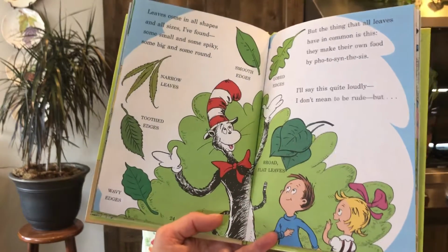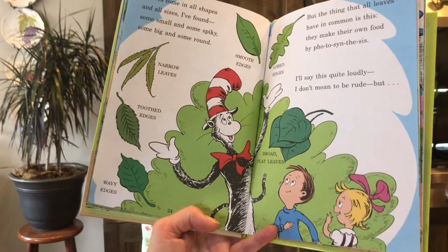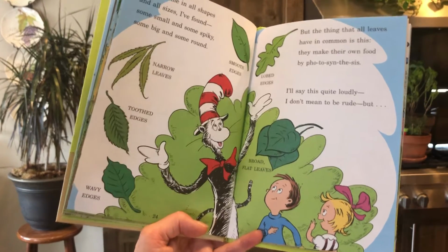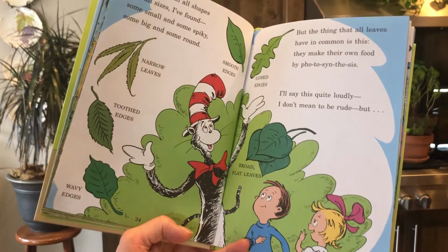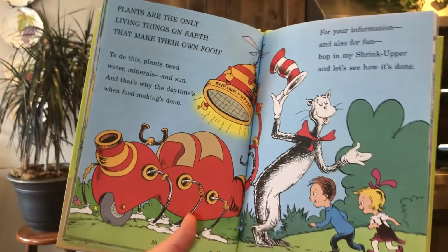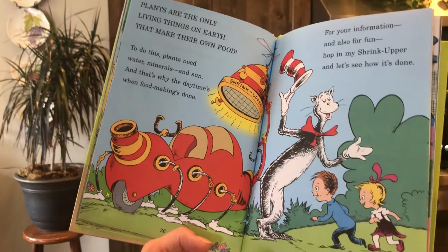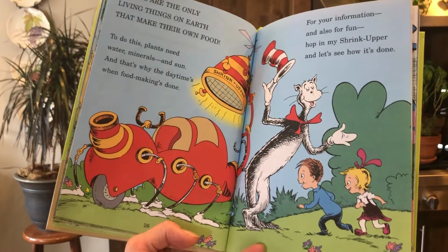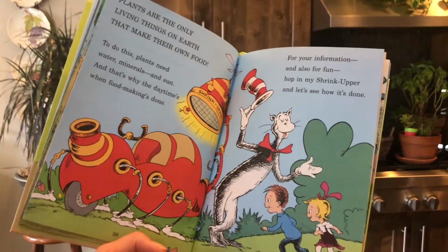Leaves come in all shapes and sizes. Come in all shapes and all sizes, I found. Some small and some spiky, some big and some round. But the thing that all leaves have in common is this: they make their own food by photosynthesis. I'll say this quite loudly. I don't mean to be rude, but plants are the only living things on earth that make their own food. To do this, plants need water, minerals, and sun. And that's why the daytime's when the food making's done. For your information and also for fun, hop in my shrink-upper and let's see how it's done.